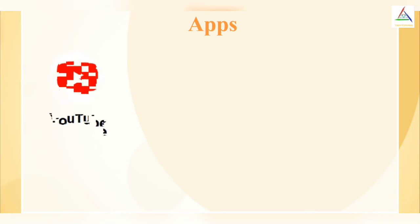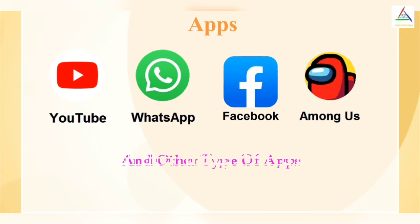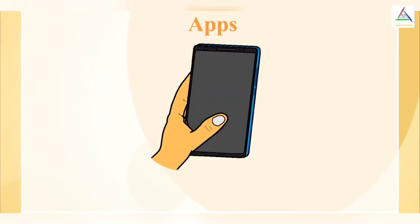Now, the third reason for draining a battery faster than normal is the apps. Yes, you heard it right. Many times you use apps like YouTube, WhatsApp, Facebook, news apps, or any game app, or any other type of app, and if you forgot to remove them from your device history, these apps keep running in the background and hence keep draining the battery.